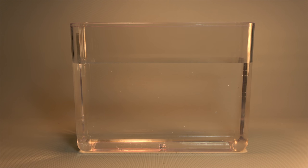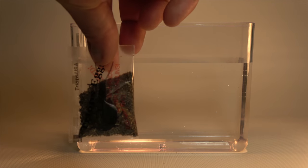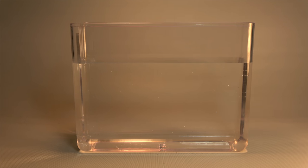This contains the Triops eggs. So remember, this is what I want to sprinkle in, and then it gives you a couple little steps, so I will do that. Let's get this sprinkled in.